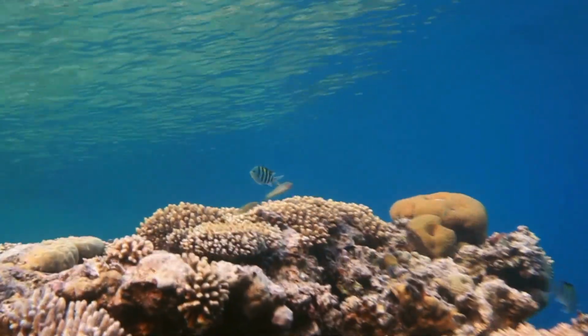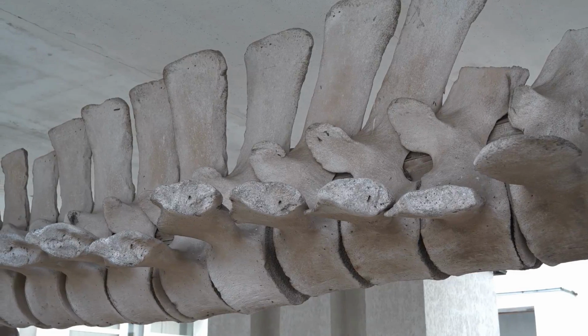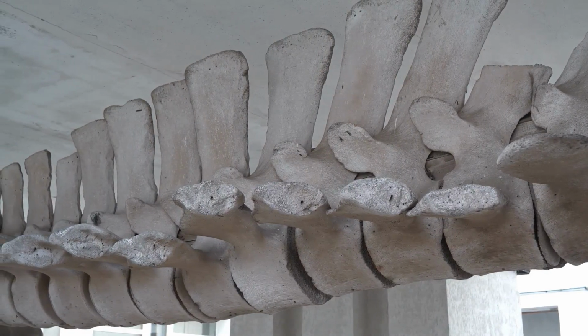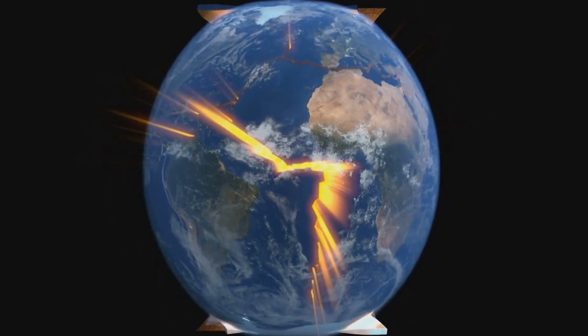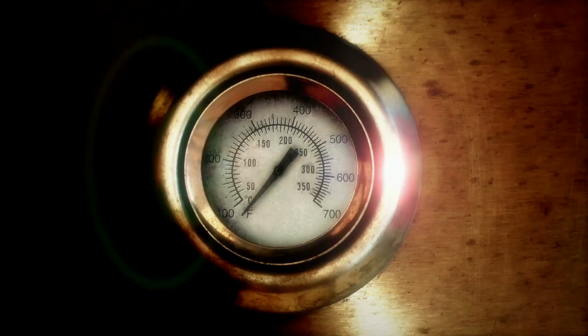When these organisms die, their carbon-containing remains sink to the ocean floor, accumulating over time, and eventually forming carbonate rocks like limestone. Over millions of years, these carbonate rocks are subducted back into Earth's interior through the process of plate tectonics, effectively sequestering carbon deep within the planet. This completes the long-term carbon cycle.